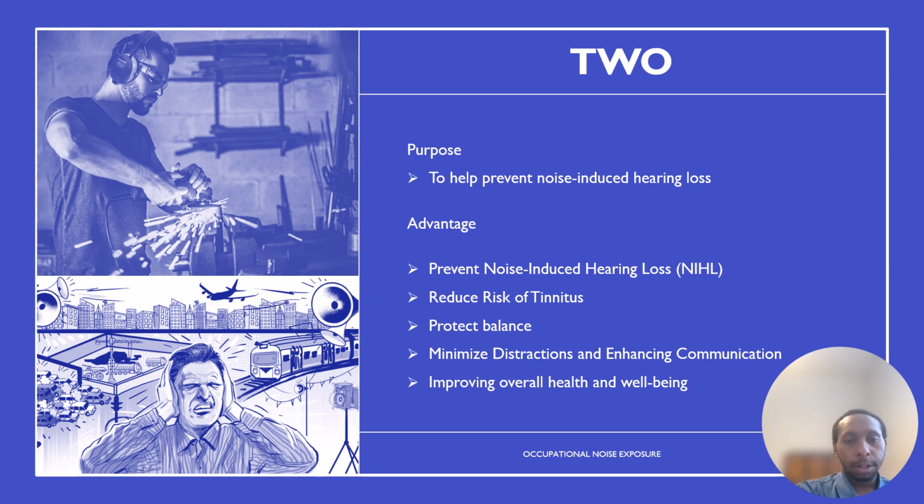Hearing protectors can minimize distraction and enhance communication. They reduce distracting sounds and help employees to concentrate better, potentially leading to increased productivity. Hearing protectors can also improve overall health and well-being. Protecting hearing now can help individuals maintain their hearing for years to come.